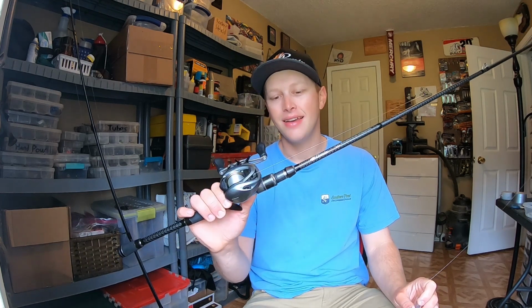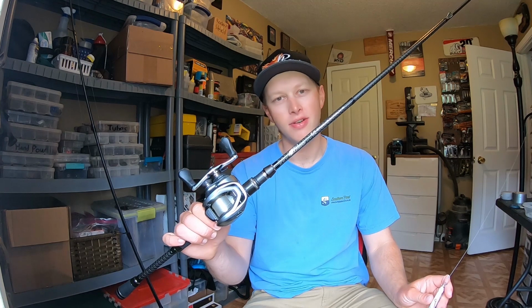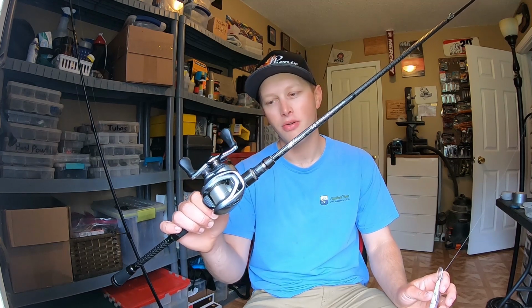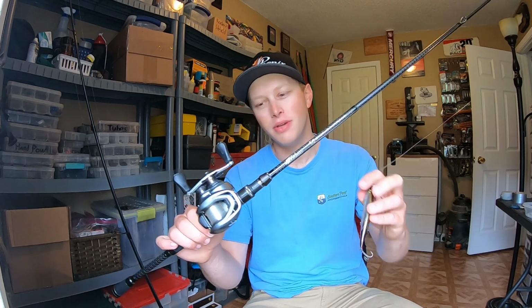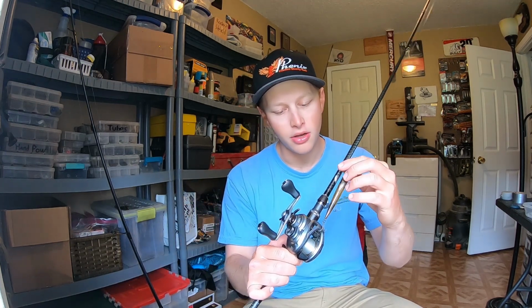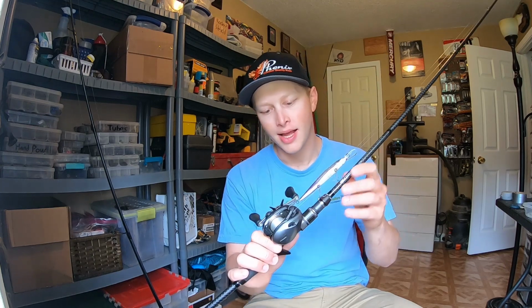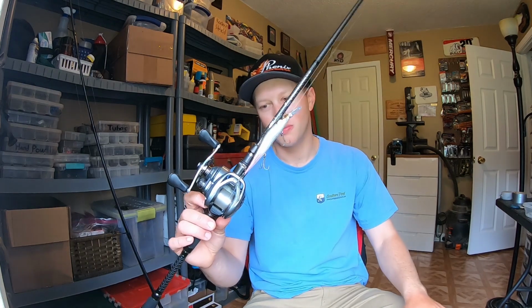Actually, I like it. So if jerkbait is your favorite technique and you're looking for a new, really high-end rod to throw jerkbait on, check out this Phenix K2 7'1" medium light. And I was throwing that with a 70 size Shimano Curado, like I said, 10-pound fluorocarbon line. This is a 7.2-to-1 gear ratio reel, and that was my jerkbait setup for the week.